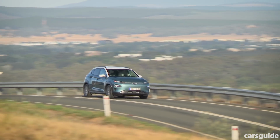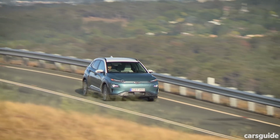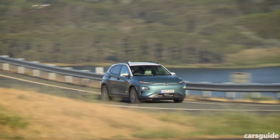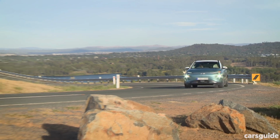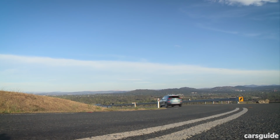The steering is also quite direct. It's not super light, it's not heavy, but I actually think it's pretty good. It does feel a little bit artificial in places, and a tiny bit lumpy, but you're going to find it fine.